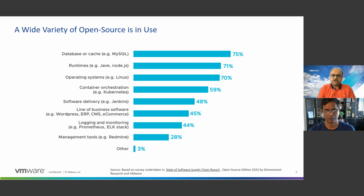So in this survey, when we tried to analyze what are the key open source technologies customers are using, we found out that databases, caches, runtimes, operating systems, and container orchestration are the top categories of open source usage. In small companies, we saw a slightly different trend. We found out that the usage of container orchestration, CI/CD, logging, and monitoring was not that high, but line of business software like ERP, content management systems, WordPress, and e-commerce applications were very high in terms of usage.